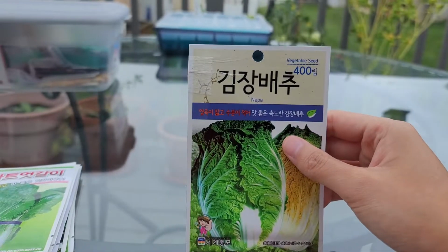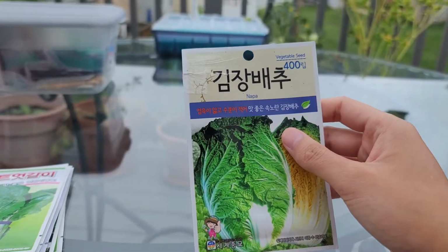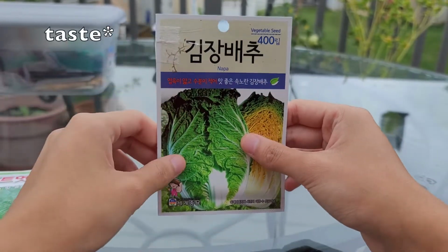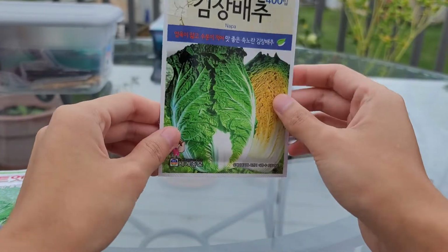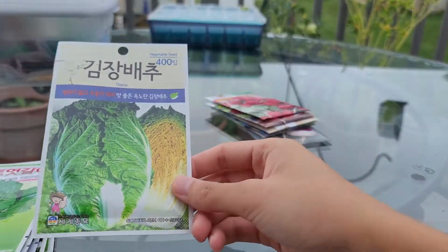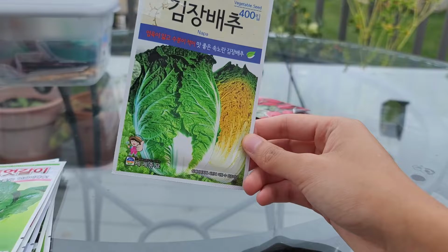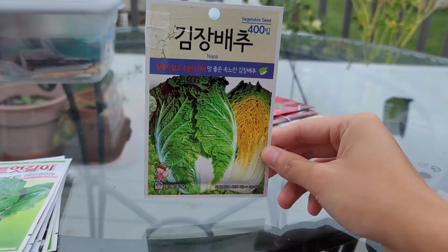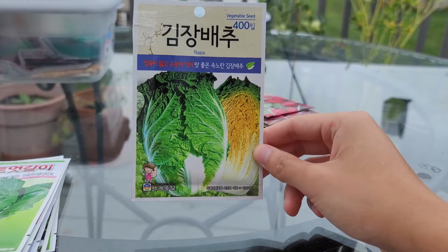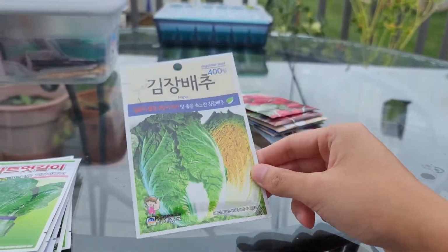So first, we got Napa cabbage. Now, Napa cabbage is one of my favorite cabbages, and they grow really well. I've seen YouTube videos on it, and I was like, I want to grow that myself. And if I could grow it myself, I'll save a lot. This seed packet cost me $2, and Napa cabbage costs about $2 a pound. So if I can grow a lot of these, I save a lot of money.